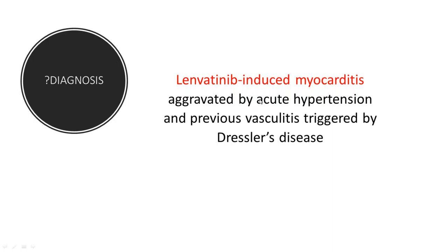I'm open-minded, but based on this data, this is our current working diagnosis: lenvatinib-induced myocarditis that was aggravated by hypertension, and that there was a previous vasculitis. We did do an autoimmune screen, and none of her antibodies came back positive to suggest she's currently got an ANCA or other mediated vasculitis, but she clearly had an autoimmune phenotype.